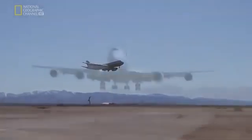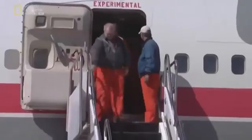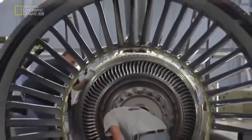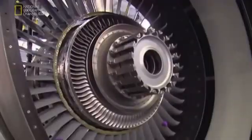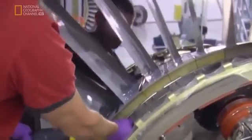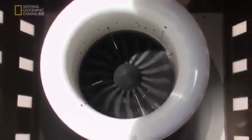But they don't come cheap. With a list price of $20 million each, these engines are the new Jumbo's single most expensive component. But they are worth every cent. Composite materials used in the fan blades and casing trim 180 kilograms from each engine. Multiply that by 4, and it equals almost 10 extra passengers. And with fewer fan blades and lower turning speeds, these are the quietest engines GE has ever made.